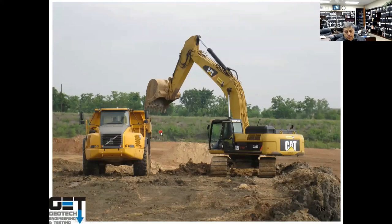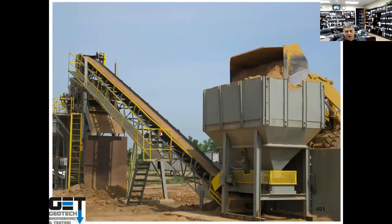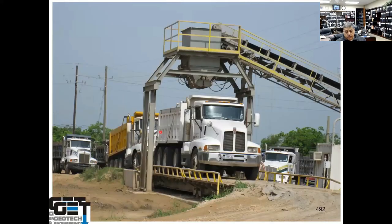You load up the back of the truck. You take it to put it in a hopper or so, and you can load it up on the top of the truck.